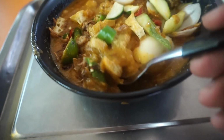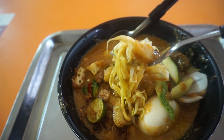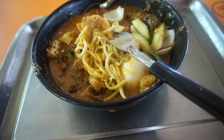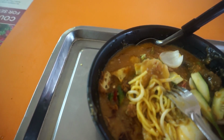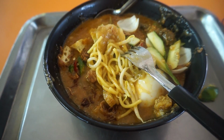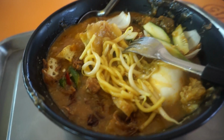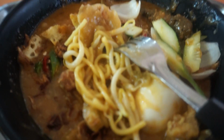Okay, first of all, I was expecting the mee rebus sauce itself to be a bit sweet, but this sauce itself is actually savory. But even though it's savory, not what I expected, this sauce is very smooth, very thick and quite rich, and once you eat it, it coats your mouth nicely, or your tongue, and you can taste all the goodness in it. So overall, it's a very yummy and good mee rebus.